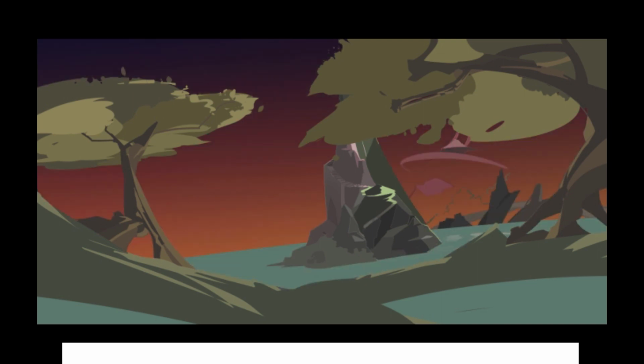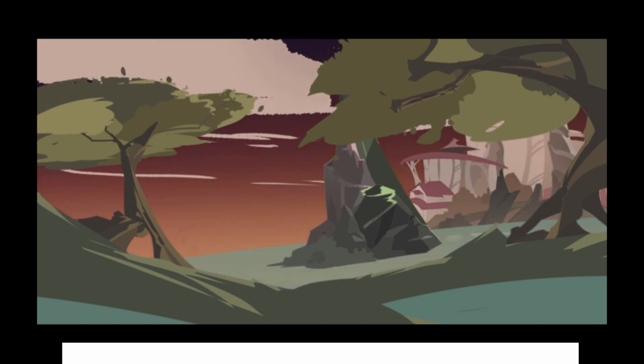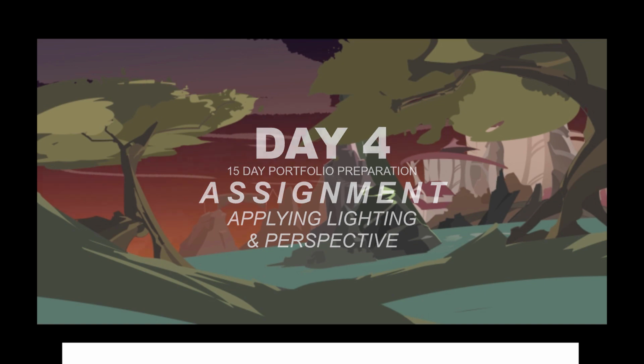But it will have ambient occlusion. It's just when two objects get a little too close to each other, they start to darken the values between each other as they reach closer and closer and closer. Now, of course, this doesn't happen if both of those objects just happen to be light bulbs. Now, for day 4, I want you to apply lighting and perspective in an engaging way to you.